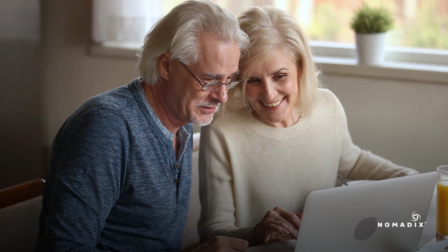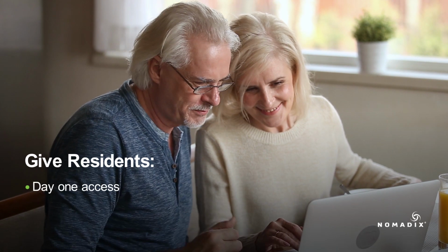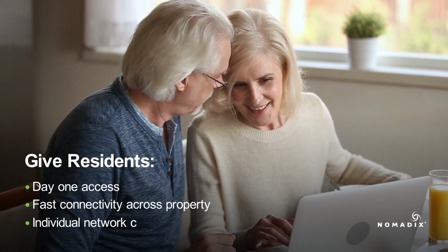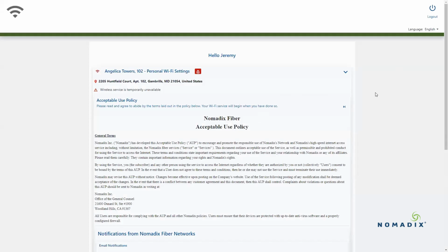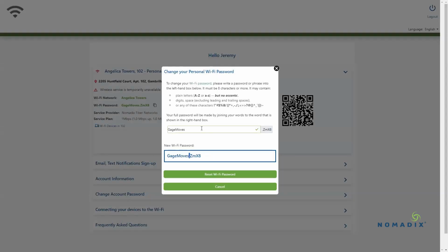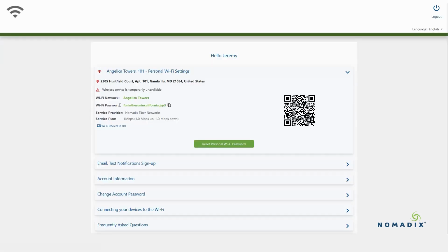Let's look at the benefits. We offer residents day one instant access to their private networks. They gain secure and quality connectivity within their units and across the property. After logging into the Wi-Fi portal, residents can view detailed setup and management instructions, all connected devices, bandwidth subscription details, and Wi-Fi network settings. They also have a QR code for guests to avoid sharing their password.